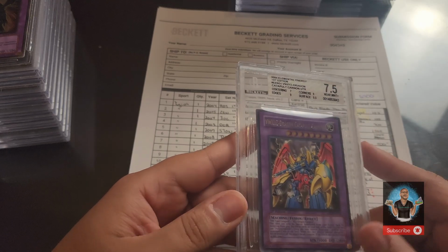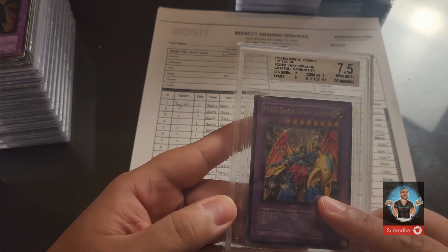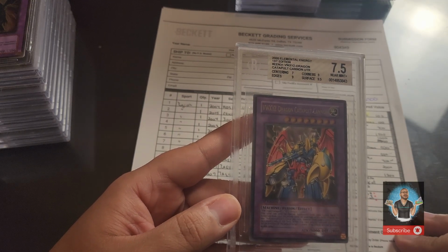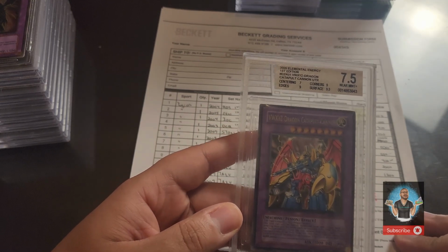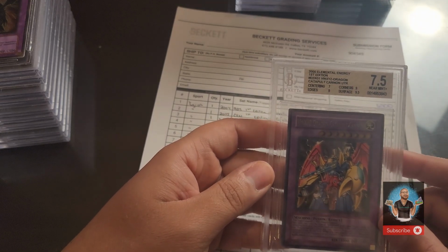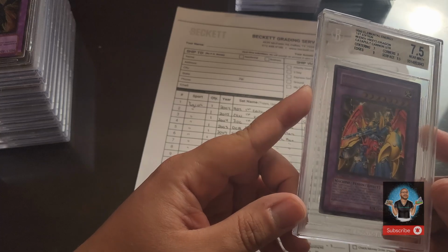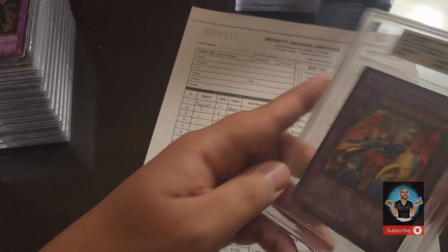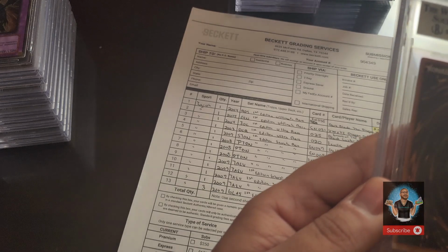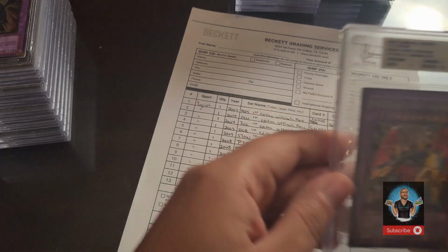Next, we have Dragon Catapult Cannon First Edition. Really epic. Now, this card, I gave an 8, and it came in at a 7.5. And look at this. This makes no sense whatsoever. So the centering came in at a 7, and I get the centering top and left. Totally get that. And in the back, it's a little heavier here. Yeah, it definitely is. The centering is off.